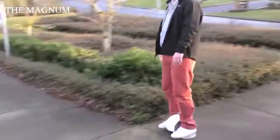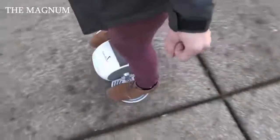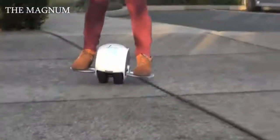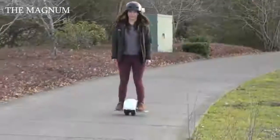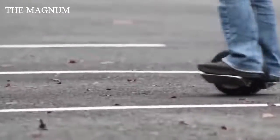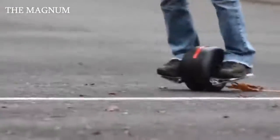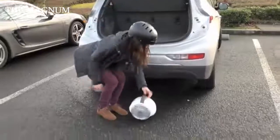Solo Wheel Iota, a hybrid of the usual gyroscope with a monowheel. The project was launched on Kickstarter. The price of the device starts at $445. The first buyers received their orders in late 2017. The device can reach speeds of up to 16 kilometers per hour, and on a full battery, it can go almost 13 kilometers.